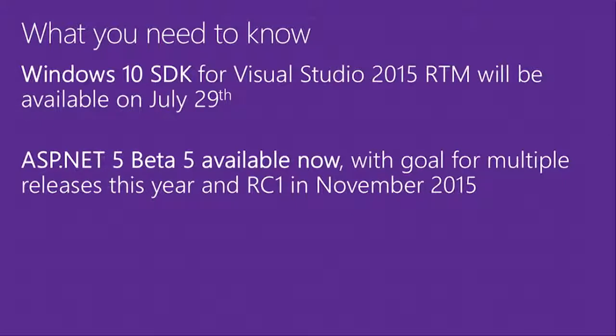I mean, it's not that long, next week. On that day, on the 29th, if you have VS 2015 RC installed, you'll have to upgrade to RTM. If you have RTM installed, you can just download the SDK, plugs right in. You don't have to reinstall Visual Studio.